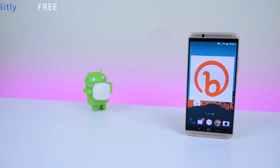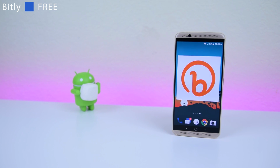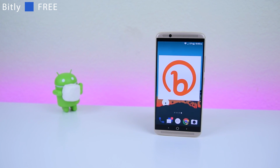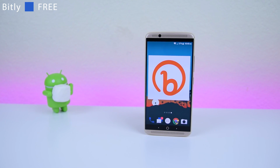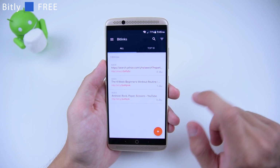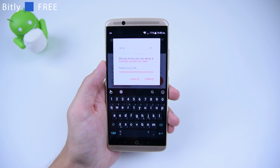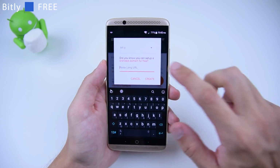So the next application we're checking out is called Bitly. This is from the popular website bit.ly. And what this does is if you grab a long URL and you just paste it onto here, it will create it into a shorter URL.